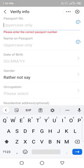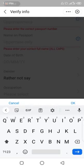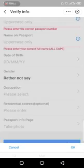So you put your name as it is on your passport. That's the exact name that is on the passport or the national ID card if you're a Nigerian. Then your date of birth. You usually select your date of birth. I'm just showing the steps. I'm not filling this in at the moment.